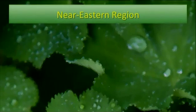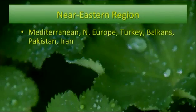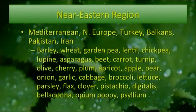The Near Eastern region encompasses the Mediterranean area, Northern Europe, Turkey, the Balkans, Pakistan, and Iran. Here are some of the plants associated with this Near Eastern region, many of them familiar to us: barley, wheat, the garden pea, lentils, chickpeas, lupine, asparagus, beet, carrot, turnip, olive, cherry, plum, apricot, apple, pear, onion, garlic, cabbage, broccoli, lettuce, parsley, flax, clover, pistachio, digitalis from foxglove, belladonna, opium poppy, and psyllium.